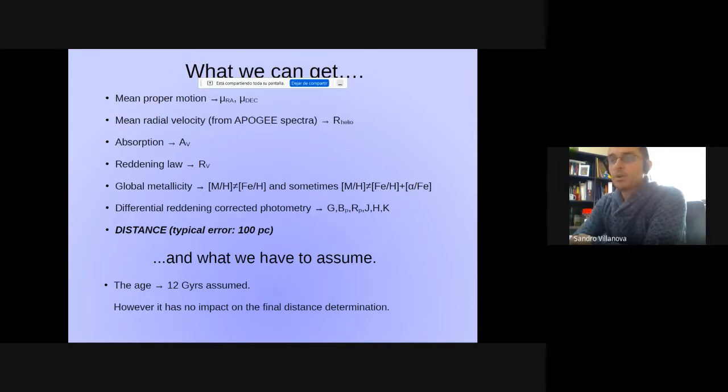We can obtain also the global metallicity of each cluster, which, I remind you, is different from the iron content, and is sometimes also different from the iron plus alpha element content. So the global metallicity is a parameter that tells us the global content of metals in the cluster, including carbon, nitrogen, oxygen, or the elements heavier than helium, and very often does not coincide with the iron abundance.